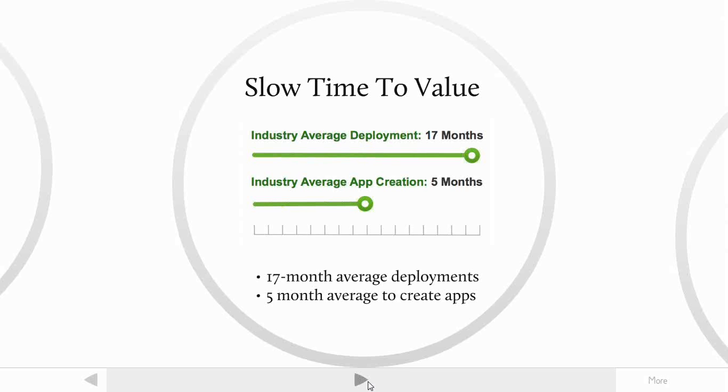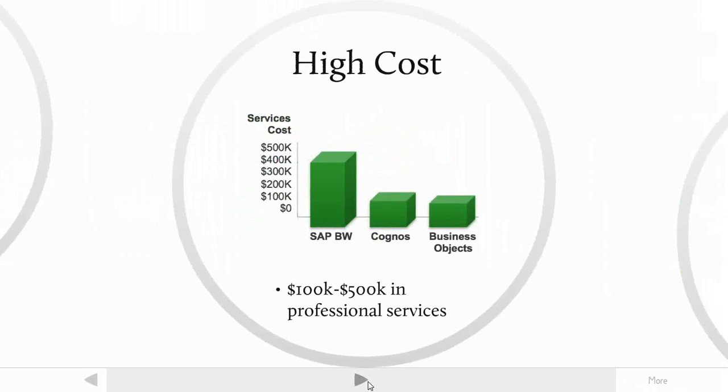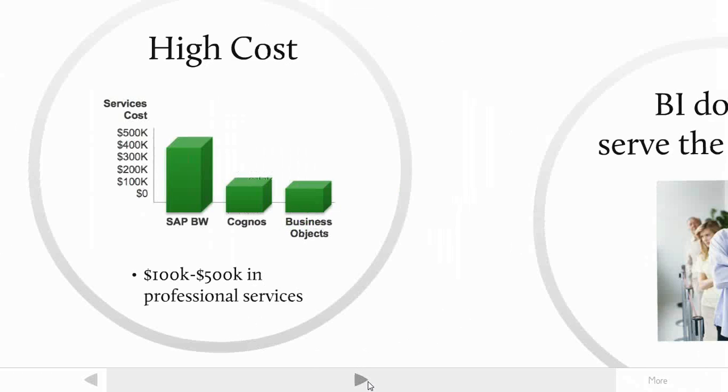And that's because of the complexity of the technology that has to be used by highly skilled people to access your business data. The more complex, the more technology involved, the longer it takes, and the higher the services cost. You've got to spend lots of money with systems integrators or vendors to make traditional business intelligence work for you, and that doesn't include the internal cost to your organization of key resources and key developers to make business intelligence work for you, and then to support it on an ongoing basis.